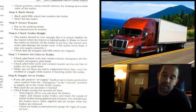6. Check trailer height. The trailer should be low enough that it is raised slightly by the tractor when the tractor is backed under it. Raise or lower the trailer as needed. If the trailer is too low, the tractor may strike and damage the trailer nose. If the trailer is too high, it may not couple correctly. Check that the kingpin and fifth wheel are aligned.